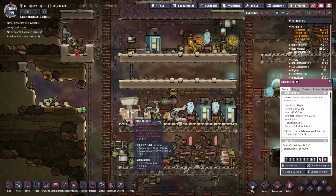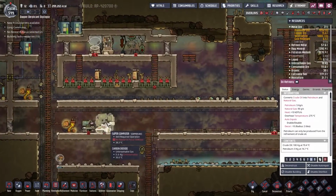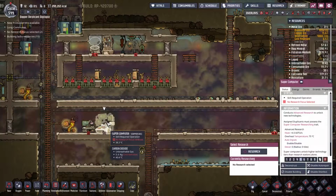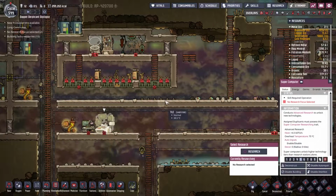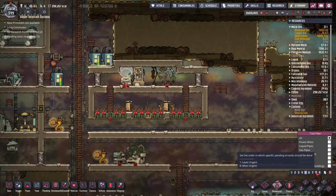Specifically because ultimately we want the metal refinery hooked into a cooling loop directly. So that would be fun. I could even have the supercomputers in there. It would be quite warm to go there and research, but okay, so that's going to be the first job then.